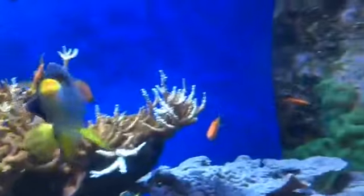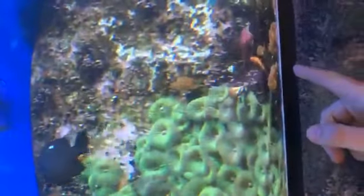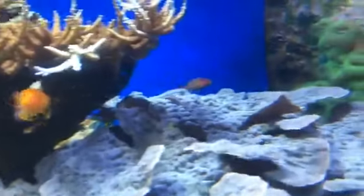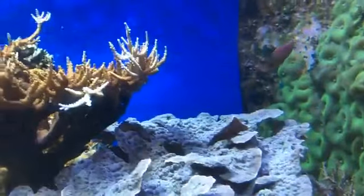You can see the male there, he's a little different. They're sexually dimorphic, which means the male and female look different. You can see he's kind of reddish, he's got longer fins, and you can see he's ducking out of view, keeping an eye on all the females in the exhibit. And then there are a lot of other fish in here.